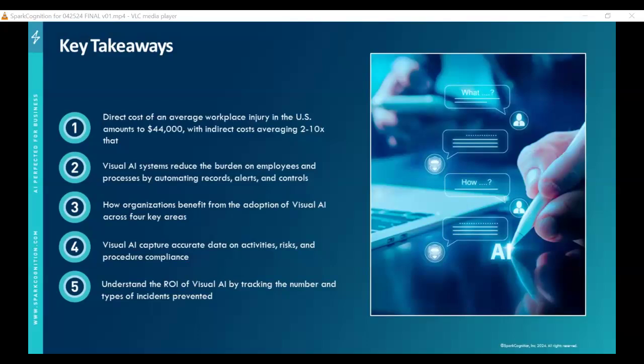When we look at visual AI, we look at it as decreasing the burden and increasing the accuracy of information, especially at that bottom of Bird's pyramid on unsafe acts and near misses. And when we go on to number 3, what were those 4 things that we really looked at impacting? You're going to have active monitoring of what's going on in the facility 24/7. It doesn't get tired. It doesn't need a nap. Believe it or not, it doesn't need coffee. And then you have data of everything. You can have real-time alerts, so you can nip challenges right in the bud, right when they're happening.